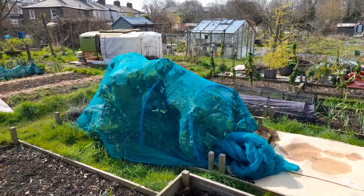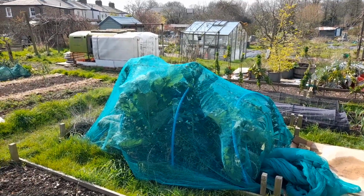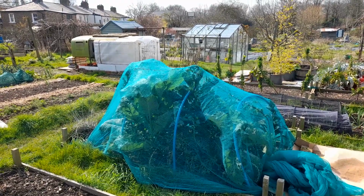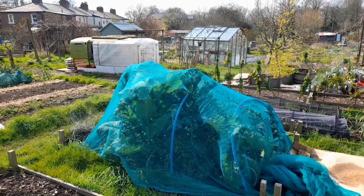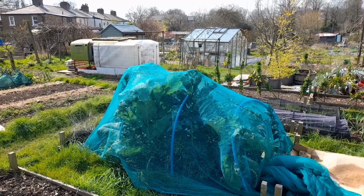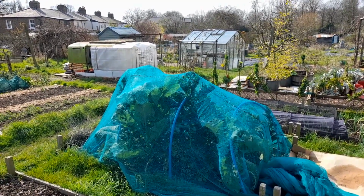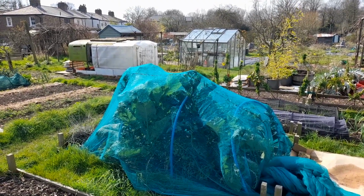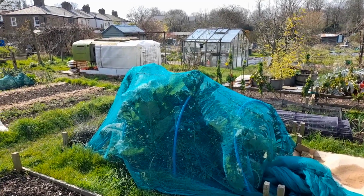And then this brassica bed also needs sorting. The brassica in the middle is the one that I want to save seed from. It's a cross between a Portuguese cabbage and a Nero di Toscana. So I'm going to have to find some type of fine bag, like a muslin bag, to fit over the flower heads to let that flower, because I don't want it to cross with anything else. Not that they often do, but they can do.